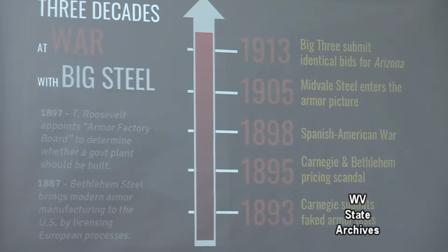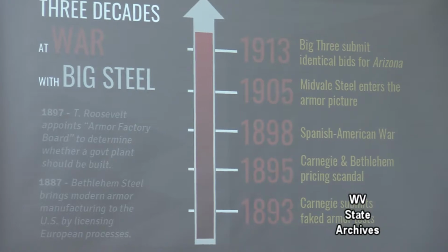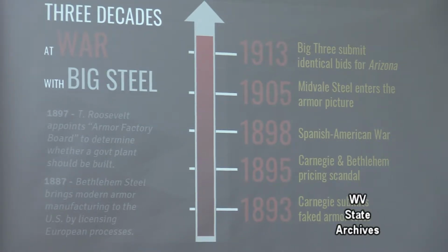But Bethlehem and Carnegie, they do get it. They know this is a matter of time. They just don't want it to be their cash that's on the line. So in 1887, with a promise from the U.S. Navy of a minimum order for new armor, Bethlehem buys patent rights to the Schneider process and ships an entire armor factory from Europe to Pennsylvania. It's finally time. It's happening. We're here. But things go wrong pretty quickly.